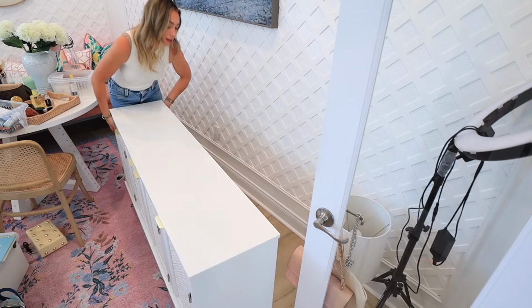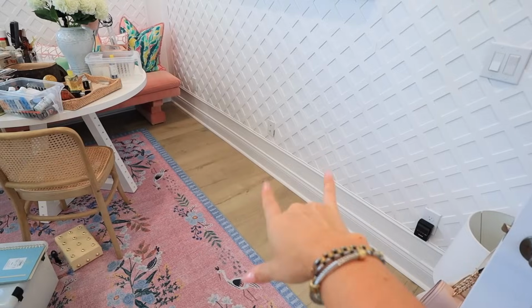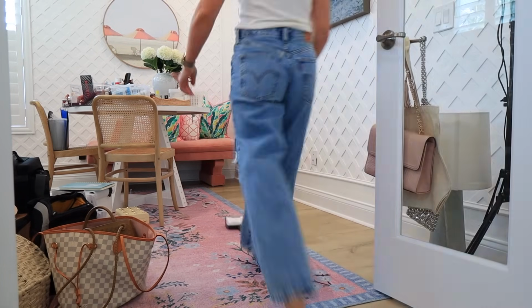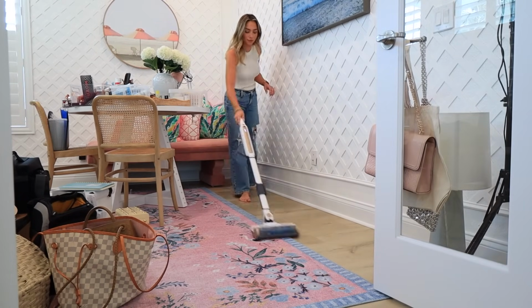So if you're someone who's had the same furniture set up in your living room or bedroom for a long time, I really encourage you to switch it up. Sometimes that's the motivation you need to declutter in the first place. Look at that open area. I'm just going to tackle the other side of the room, and I'm so glad I got this done.